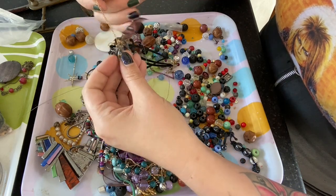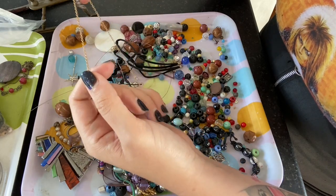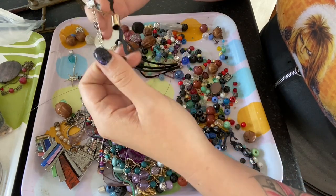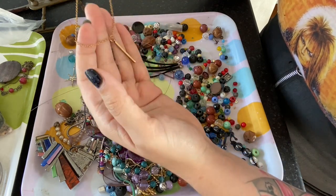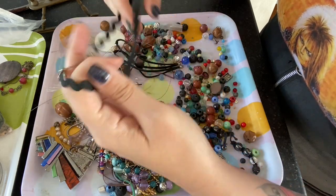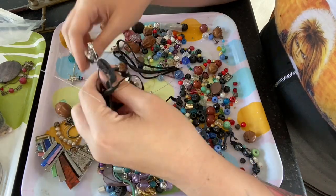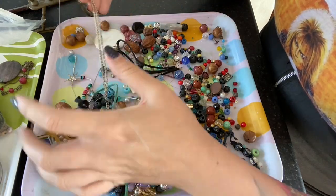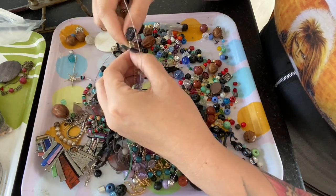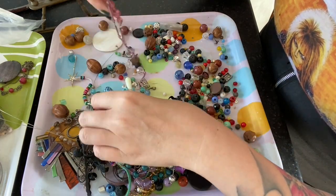And then we've got this little chain here, oh, which is attached to that for some reason. Is it like a head dangly thingy? That's just weird. Not a fan of that. Some rickrack. What are you? You're wanting to be silver, but you're not. And yep. Just all beads.